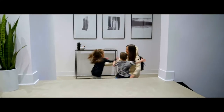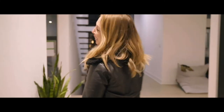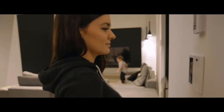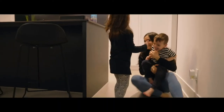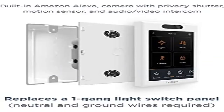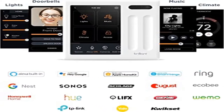Includes a 5-LCD touchscreen, a built-in camera with privacy shutter and a built-in motion sensor. Smart lighting: turn regular lights into smart lights, supports LED, CFL, halogen, incandescent bulbs, dimmable, multiway. Control Hue, LIFX, and Kasa TP-Link smart bulbs. Control lights using touch, voice, built-in motion detection, scenes, or an app.